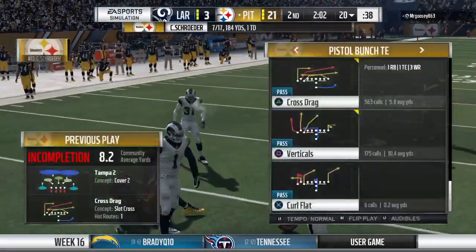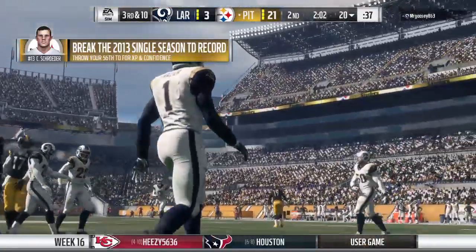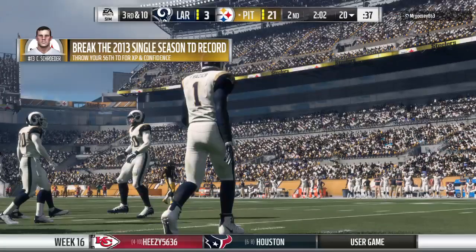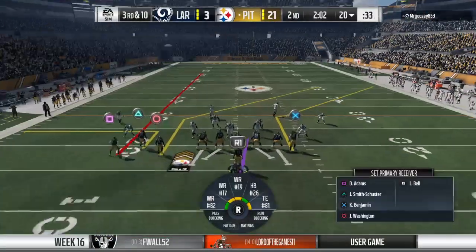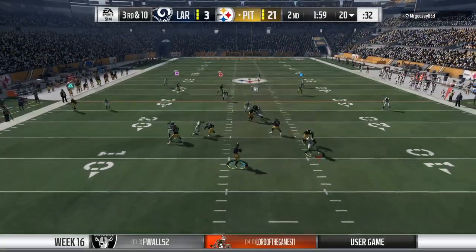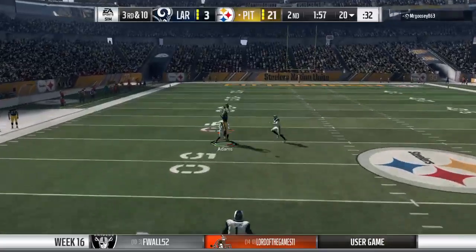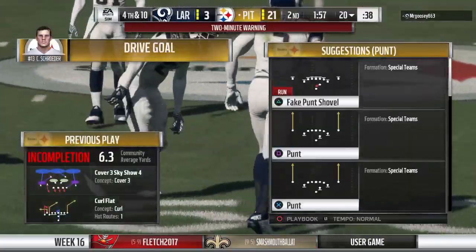A nice hit jars the ball free and brings up 3rd down. That would have been a great catch, but it's real difficult to hold on to it because it was contested all the way. Would have been a great play if he'd been able to haul that one in. Back to throw, Schrader looking deep for Adams. And he couldn't hang on to it through the contact. Incomplete.